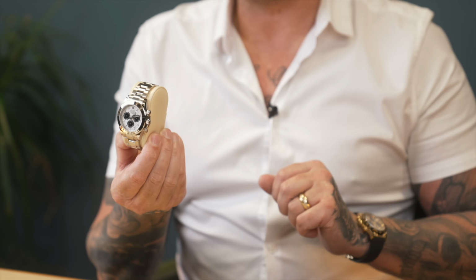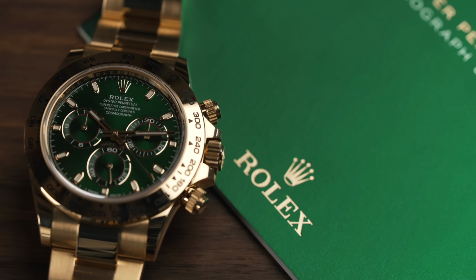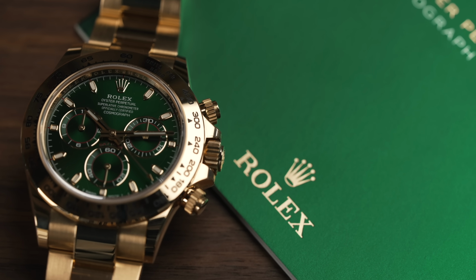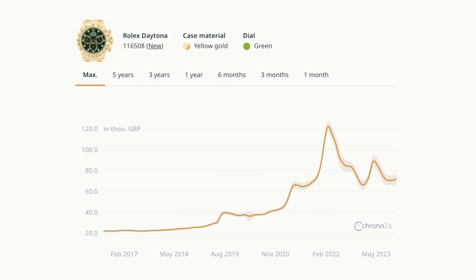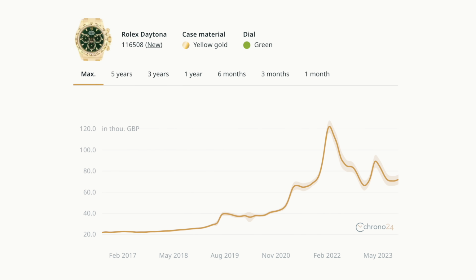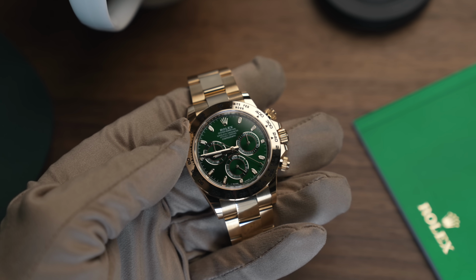And the other 2 to rival that are still very good value for money. One is the 18 karat yellow gold 116508 John Mayer with the green dial. They were 120. Realistically, the last one we sold was £80,000 at the beginning of the year. That particular watch now, we can buy and sell for somewhere in the 50s for a pre-owned one, which for me, again, for all you guys that have been wanting that watch, is fantastic value for money.